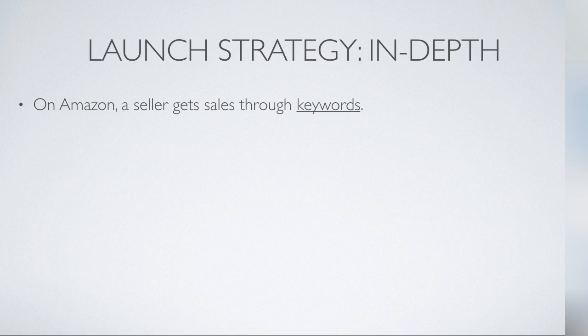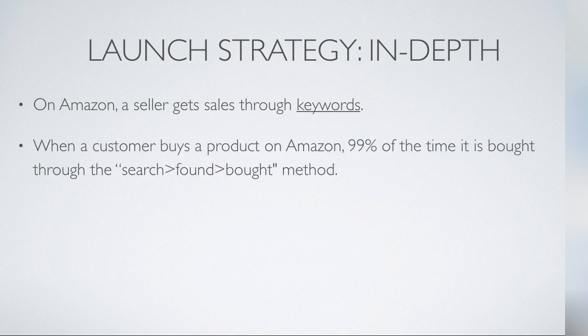On Amazon, what you should know is a seller gets sales through keywords, meaning that when a customer buys a product on Amazon, 99% of the time it is bought through the search bar method. That's pretty obvious, right? When any one of us goes to Amazon, we search something. Okay, I'm looking for an iPhone case. Oh, I'm looking for this other product. You search something, and you find something based on the results that show up, and then you buy something from those search results, right? That's 99% of the time what happens with every customer that's searching on Amazon.